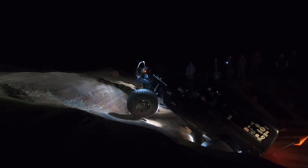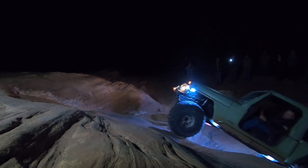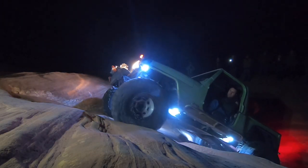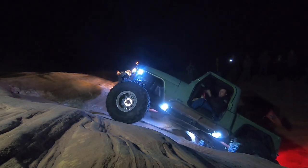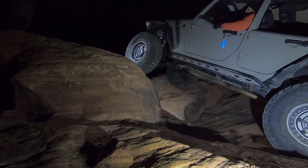This is something that I actually quite enjoy doing. We do a night run just about every year at Easter Jeep Safari as well, and that is a huge hit. People love to go out there at night and run these trails, because it just adds a whole other level of challenge to the trail that you may know very well.